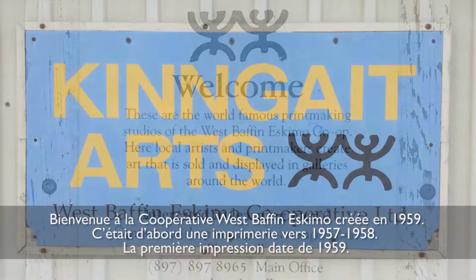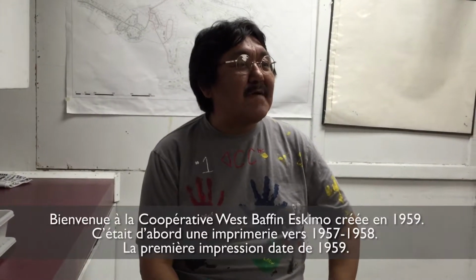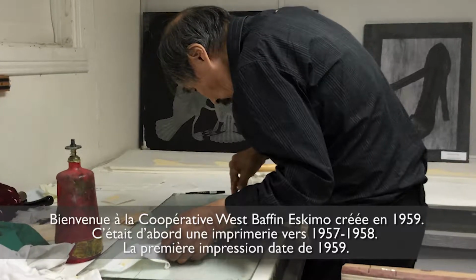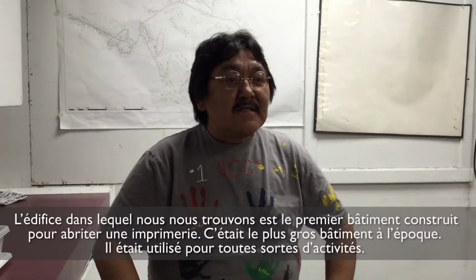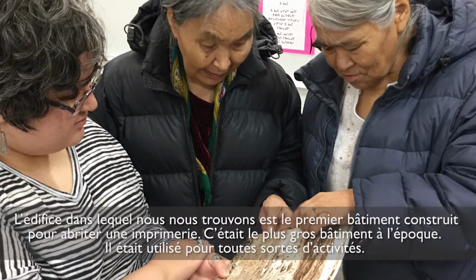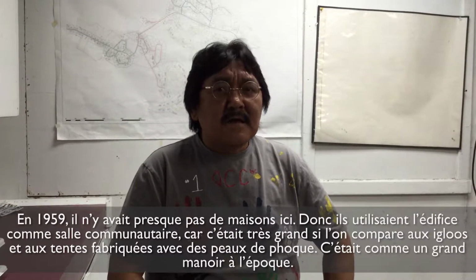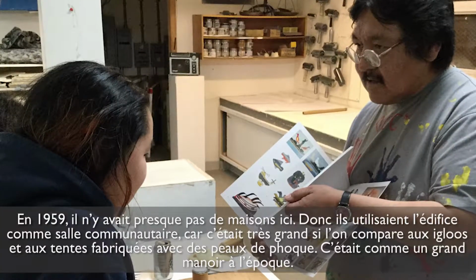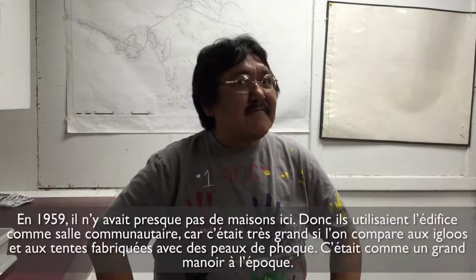West Baffin Eskimo Club was established back in 1959, and they first started doing printmaking back in 1957-58, and the first print release was back in 1959. The building that you're still standing in is the very first building that was built for a print shop. Back then, this was the biggest building, so it was used for anything. For all the activities back in 1959, there were hardly any houses in town, so they used this as a community hall, because it was a very, very huge building compared to igloos and sealskin tents. So it was a big, massive mansion back then.